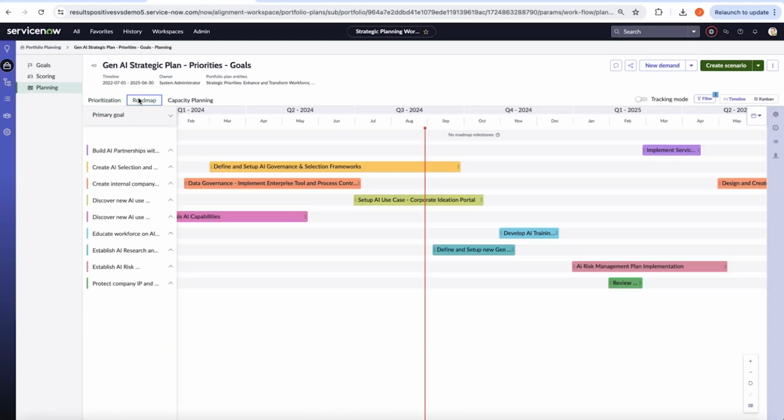workspace. I can also then look at my roadmap here, and these are already my prioritized items. And what's nice here is you can filter and color code everything based upon specific criteria that you'd like. In this case, I've chosen each primary goal, and I can see the specific initiative that relates to those goals, and I can see our overall timeline associated with that.